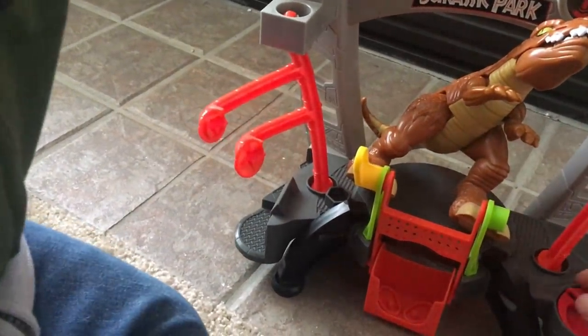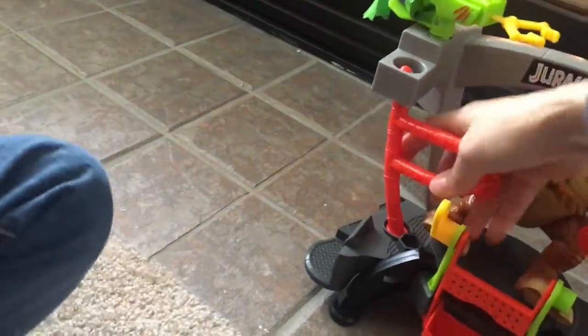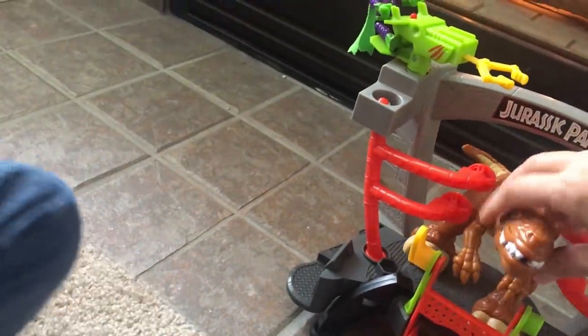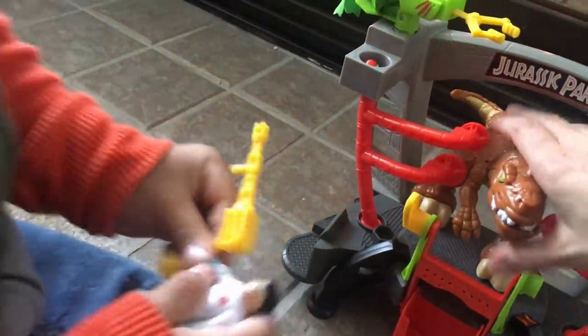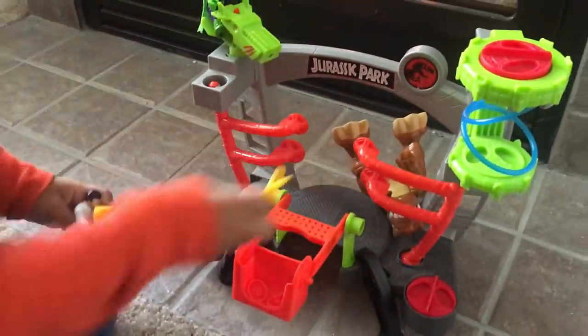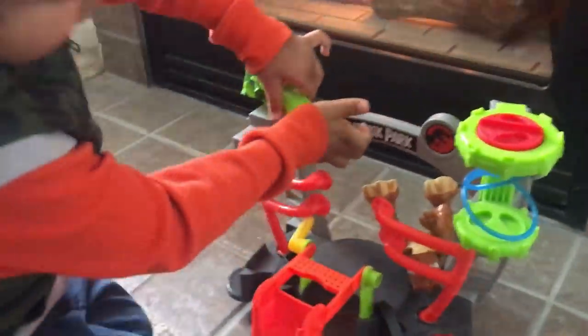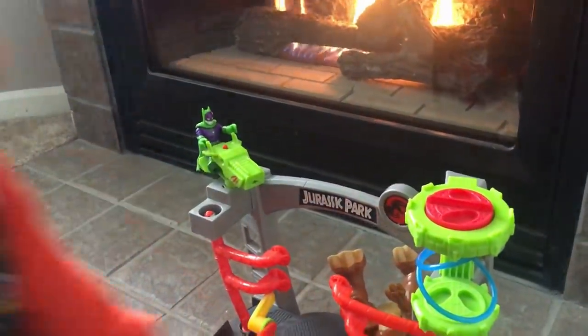So I don't know how else the doctor could see him. It holds him in place, kind of out like that, so then he's behind the thing. And then you put the doctor right here, and then he wheels himself up. And whoops! That's kind of cool.